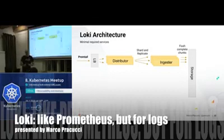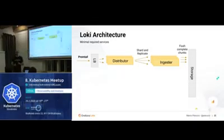The ingester keeps the received logs in memory and builds up chunks of compressed data. So all the logs received are compressed in memory into chunks of data. A chunk is just a buffer of compressed data. Once each chunk is complete, the chunk gets flushed to a shared storage and offloaded from the ingester memory.